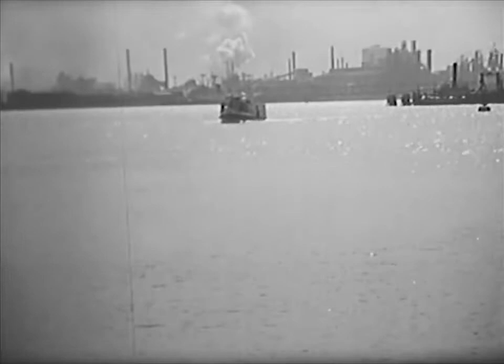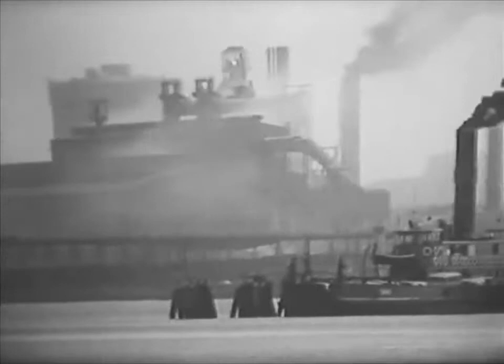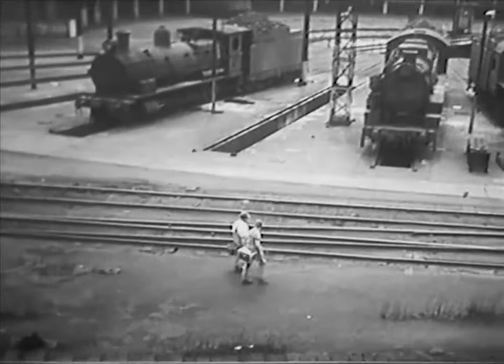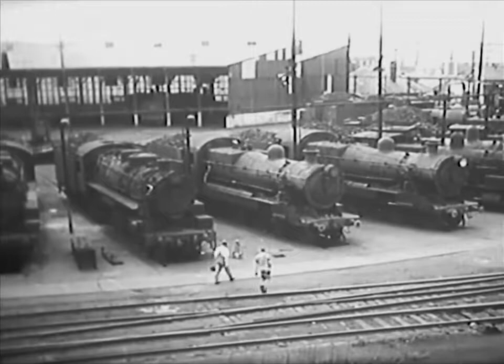This Saturday morning at Newcastle, industrial city of New South Wales. Despite the weekend, it's business as usual at the nearby Broadmeadow engine depot, the final stronghold of steam on the New South Wales railways.